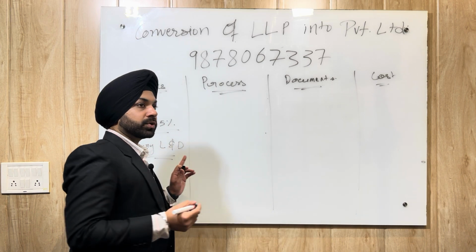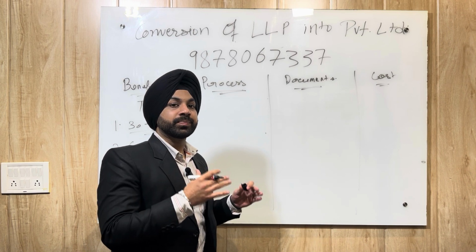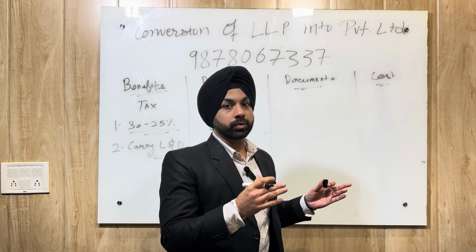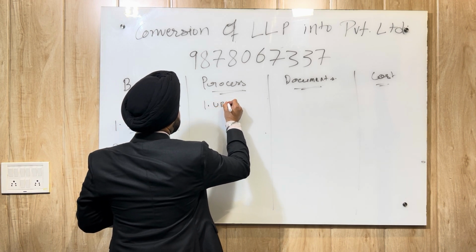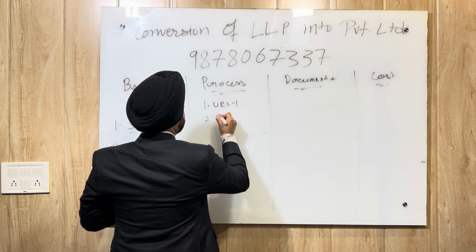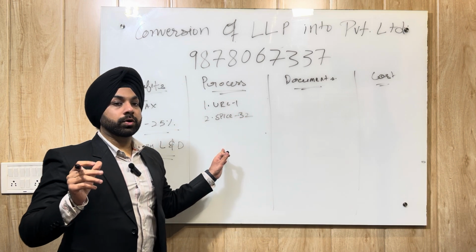When we are talking about the process, you have to file two forms mainly. Under those two forms, there are many documents. First, we'll tell what those forms are. The first form is URC1 and the second form is SPICE 32. Under this, there will be many forms, and along with that, there will be many documents as well.